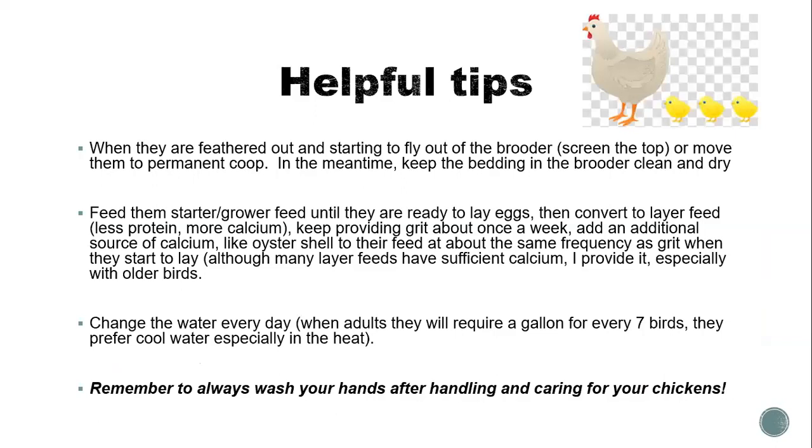So when the chicks are starting to become a little bit crowded in the brooder, it's time to move them. They will start to fly out. And so that's when you want to move them to the permanent coop. In the meantime, you want to keep the bedding clean and dry. And I put the water and the feed on a board when I'm starting them in a brooder, because otherwise their water will constantly be full of shavings, and then they can't drink from it, and the food will also be covered in shavings. So it helps to raise that up a little bit so that they can jump up onto the little flat piece of wood to eat or drink.